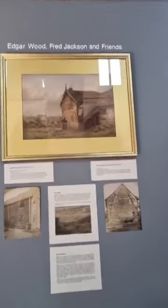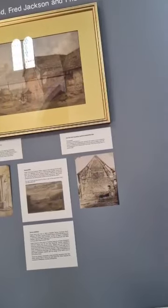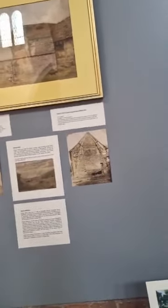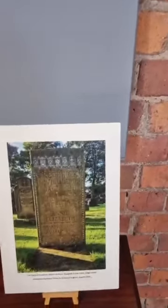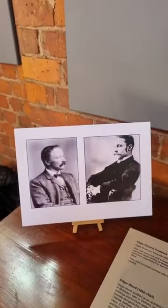It's an early example of a painting of Middleton, really. They were lifelong friends, Fred Jackson and Edgar Wood, to the point that when Jackson died, he died in 1918, Wood outlived him until 1935. When Jackson died, his actual gravestone was designed by Edgar Wood, by his friend. He designed his gravestone, which is that there. And that gravestone is in the cemetery in Middleton, in Boarshaw, and that's Fred Jackson's gravestone designed by Edgar Wood. And there's the two guys there. That's Fred Jackson on the left, Edgar Wood on the right. And so that's the start of the exhibition.